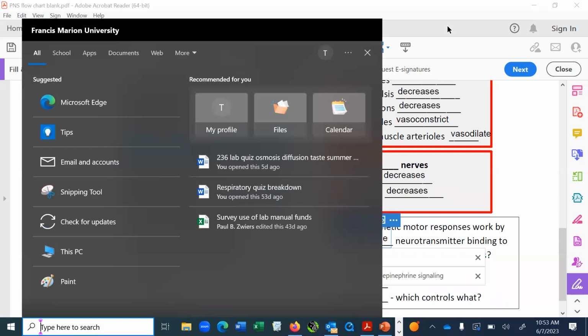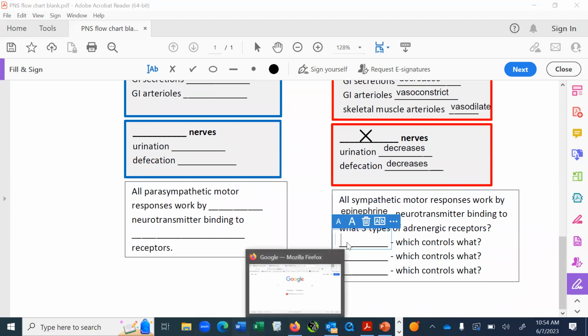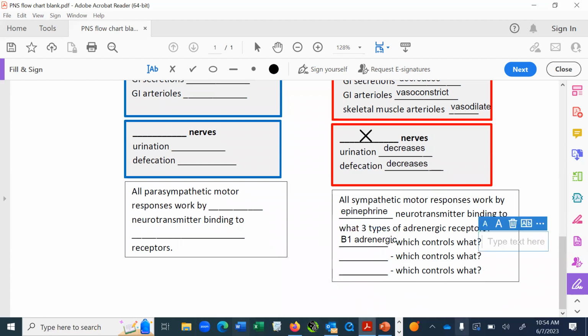Sorry about that. Now, beta 1. Come on, wake up. I'll just put B1, adrenergic. What does it control? Heart rate.